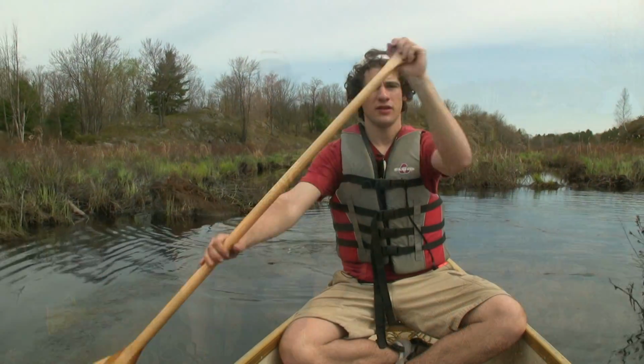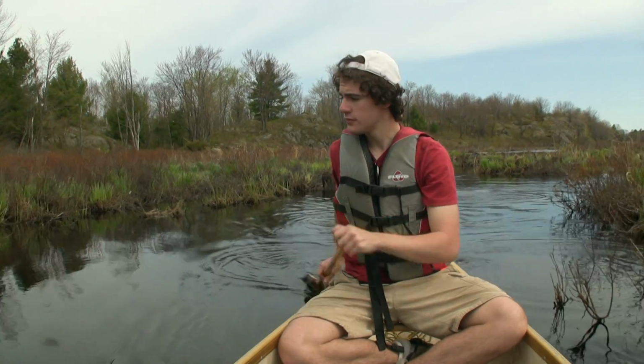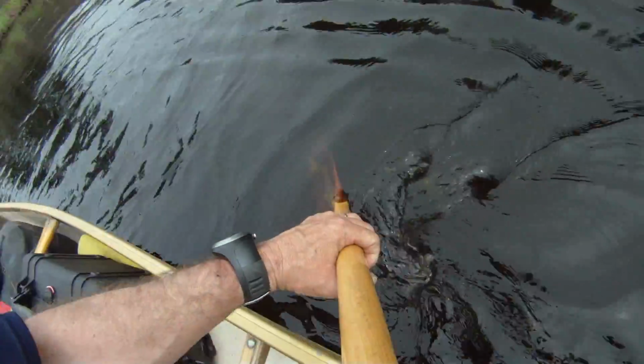Okay, so it's early spring here in Queen Elizabeth II Wildlands Provincial Park. Right now we're on Victoria Lake. We got up here through the Head River. There's a series of easy portages up to Crooked Lake, and after that things start getting a little rough.